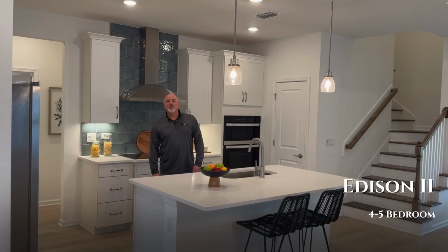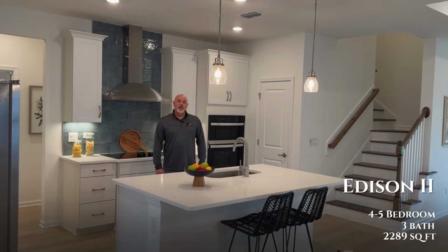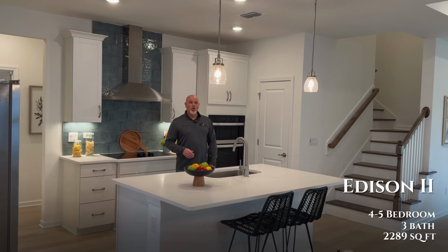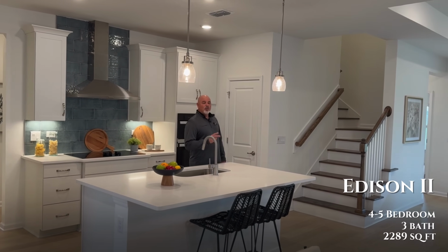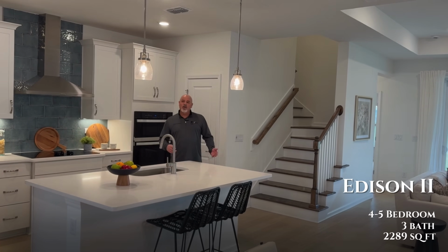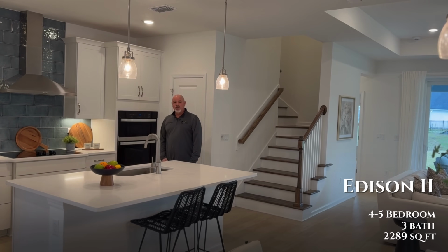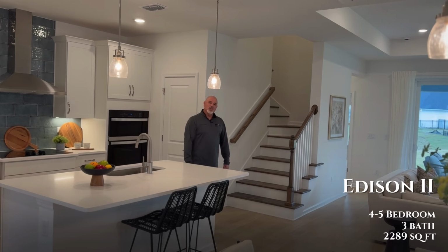Hello, welcome to the Edison 2 made by Dreamfinder Homes in Hyland Trail. This is a 4 or 5 bedroom home, 3 baths, 2-car garage with 2,289 square feet. You have options such as a formal dining room or study or gourmet kitchen if you desire. Come, let's take a look and see what they have to offer.